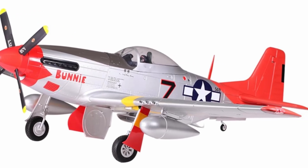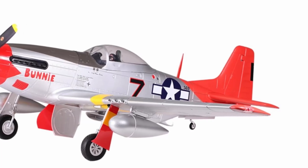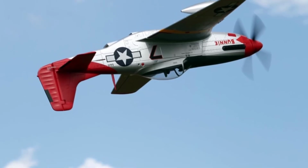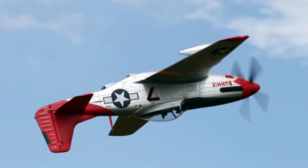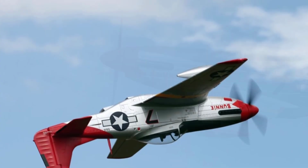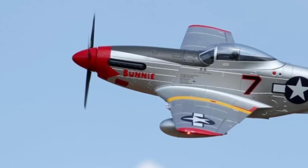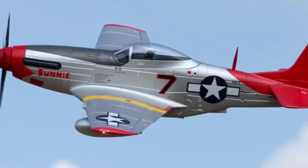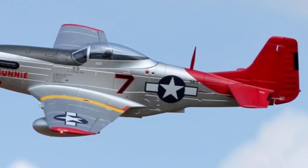It is compatible with a 6S LiPo battery, offering extended flight times and robust power output for aerobatic maneuvers. Whether you're a history enthusiast, an experienced RC pilot, or a collector of World War II warbirds, the FMS P-51 Mustang Redtail delivers a thrilling and immersive flying experience. With scale details, realistic flight dynamics, and high-performance capabilities, this warbird is a top-tier choice for those seeking both historical accuracy and adrenaline-pumping RC aviation action.